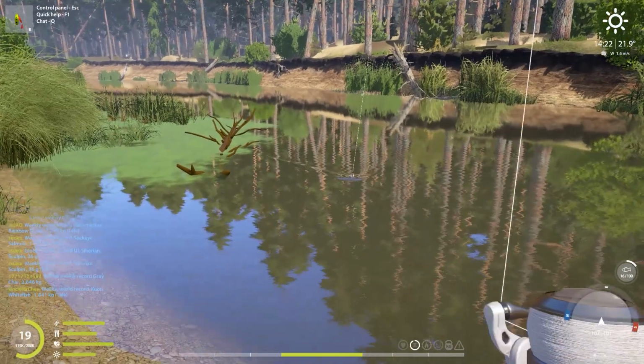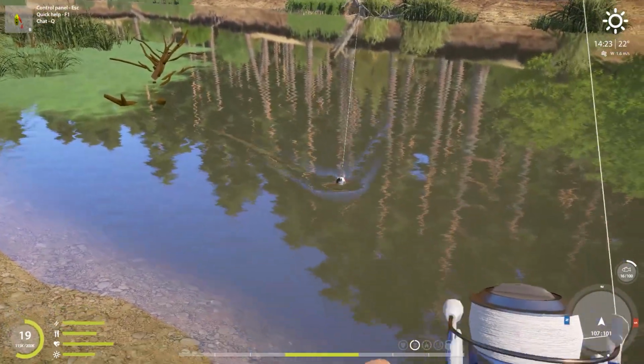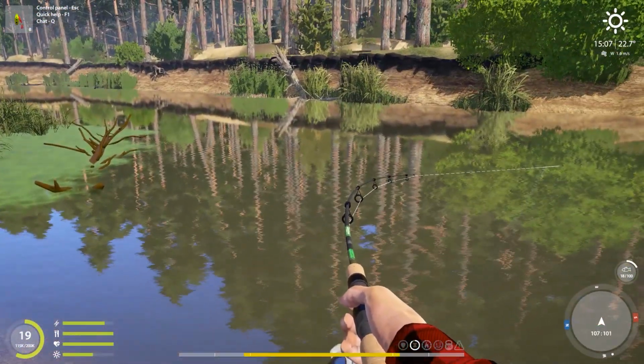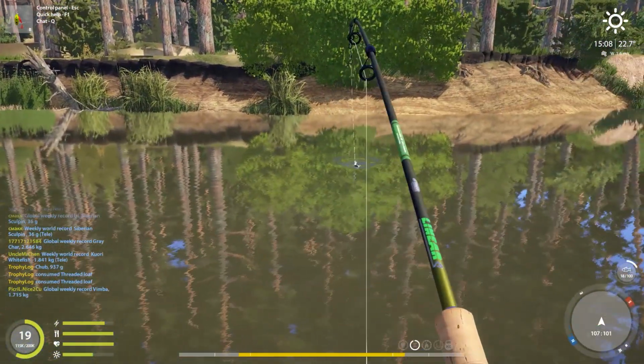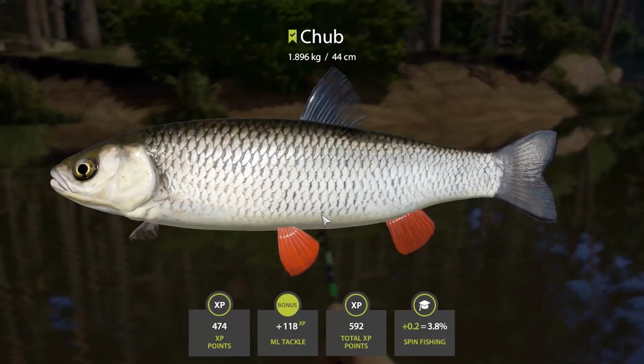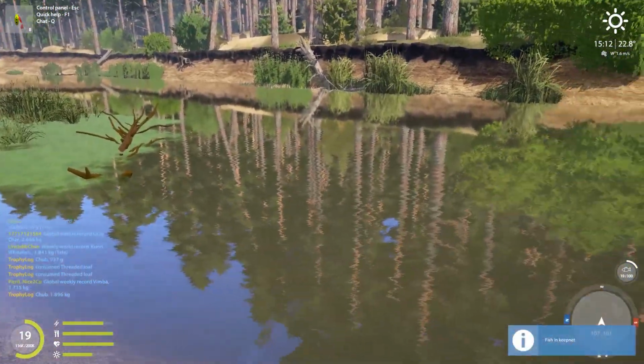I think the preferred bait for chub is like bread or something, so it shouldn't be that hard to catch them from the surface. Ooh, we have a nice fish on now. But yeah, I would much rather prefer catching them with a lure. And this is a fat chub once again. Wow, almost 2 kilos. That's the biggest chub I've had so far.